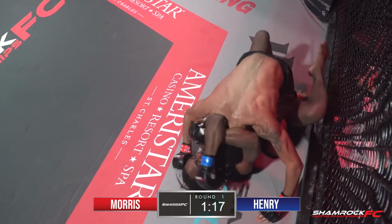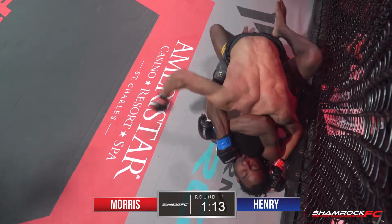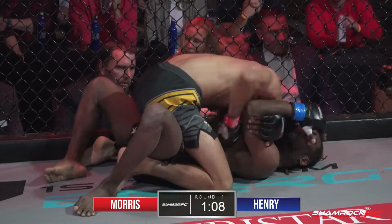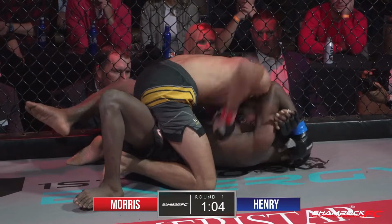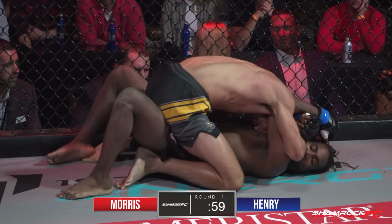Henry, again, just holding that head, trying to keep the posture down on Morris. Yeah, this is a tough one. He's got to work to try to get off of his back. He doesn't want to sit flat like this. Yeah, he's just getting hit in the side, so he's not taking crazy damage, but he is losing. He's not winning, right? I mean, he's mounted, he's taking shots.